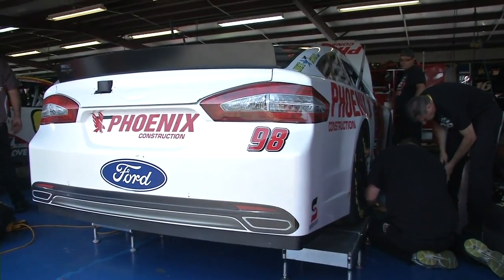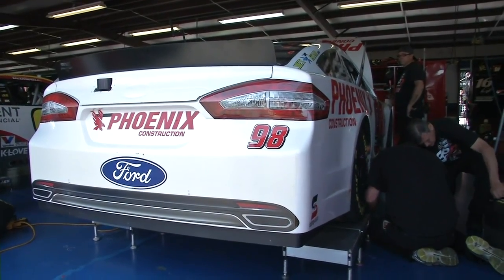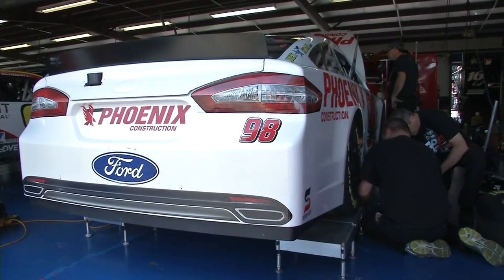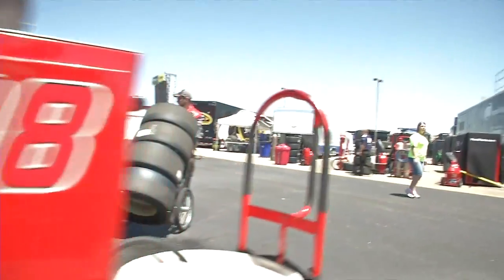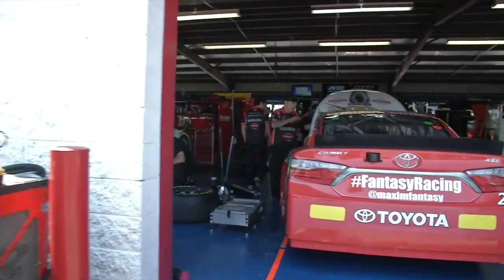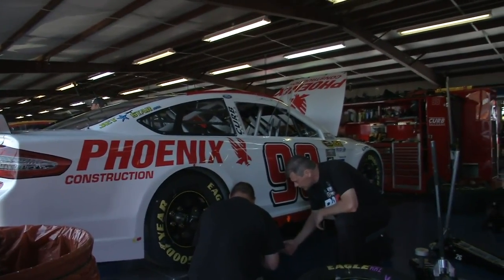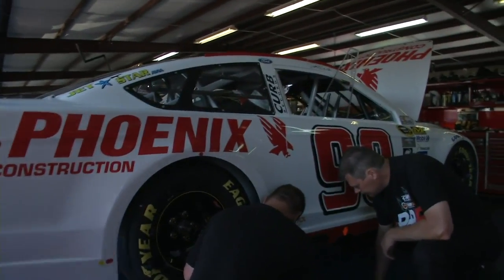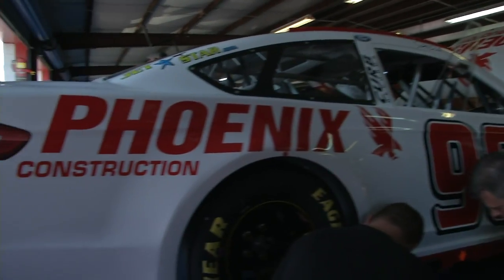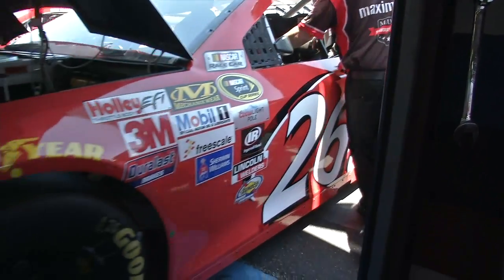Here's another driver that we saw pushing his car into technical inspection, helping his crew out, the Phoenix Construction, number 98, Josh Wise, the Phil Parsons Stables. You know, anytime I see Phoenix Construction on the side of the car, of course I think of James Finch and the James Finch cars. Now the 51 team, but Finch having some big-time success here with Brad Keselowski's win quite a few years back with a dramatic finish with Carl Edwards.